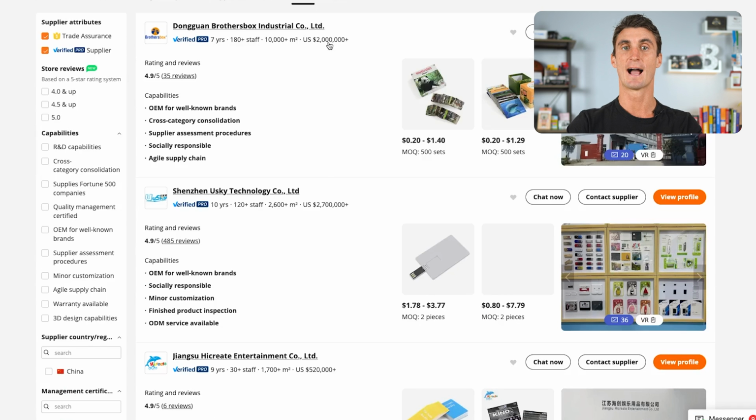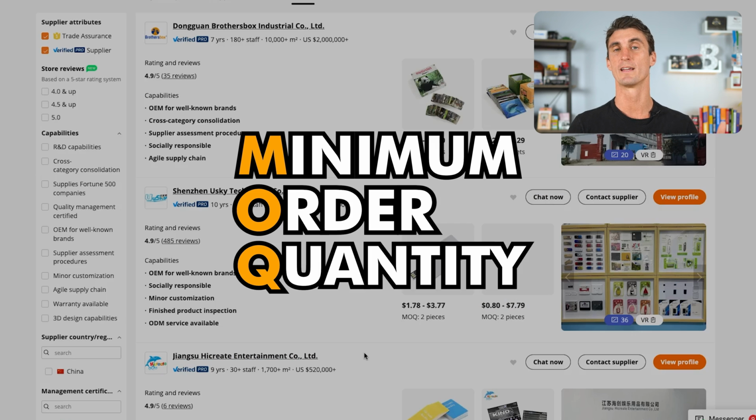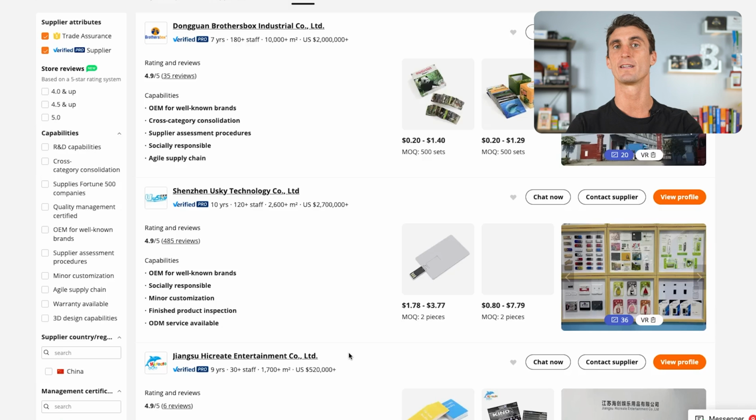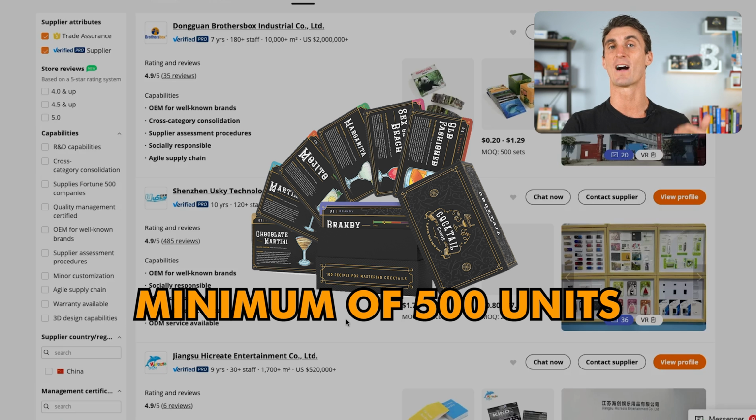We can also see how much money in sales they've done through Alibaba, over $2 million, over 2.7, over $500,000. Now, one of the things to keep in mind is smaller businesses sometimes might be more willing to work with you if you're a new business. They may have smaller MOQs, also known as minimum order quantity. This is how much you need to order from a manufacturer before they will work with you. And typical minimum order quantities depend on the product. For instance, with cocktail cards, they said that at a minimum, we'd have to order 500 units.